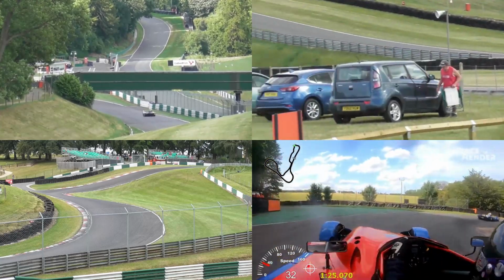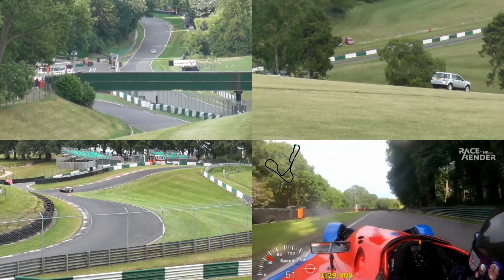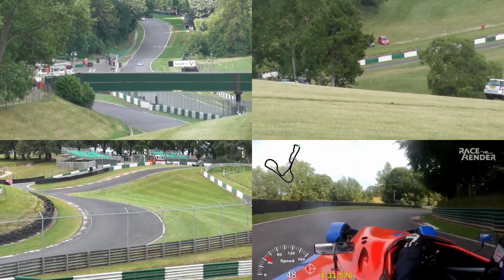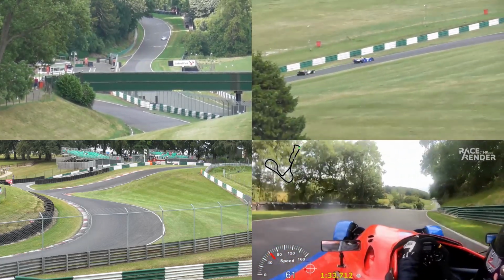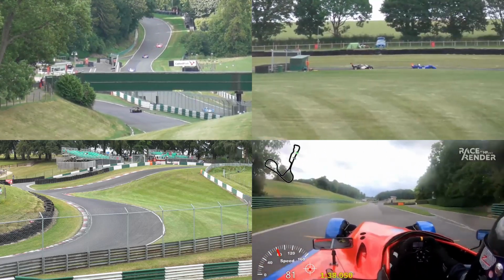Cowley tries to defend the inside line, but there goes Bartholomew, who takes the outside line, and he has the move done before the braking zone. David Bartholomew up into the lead of this race. So can Bill Cowley fight back? I think he might need to do it immediately if he's going to be able to challenge.